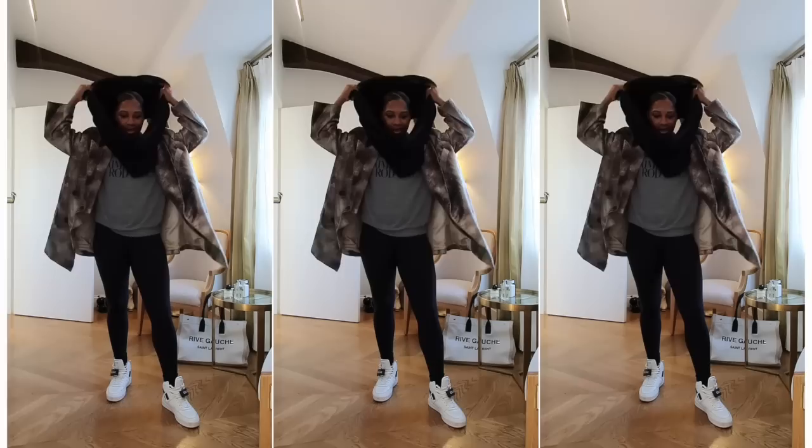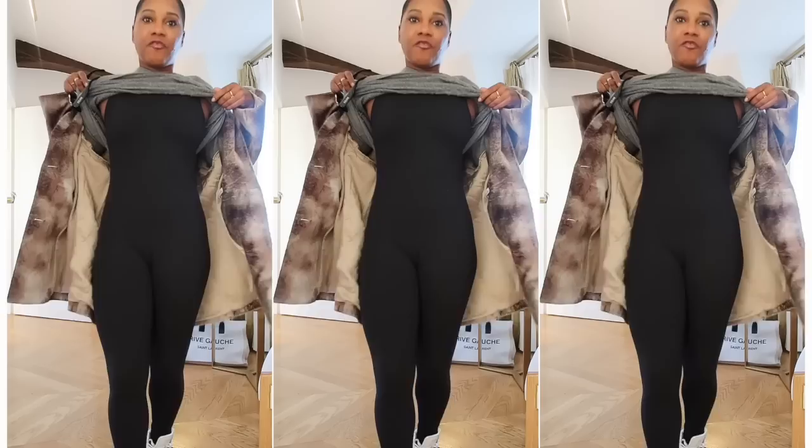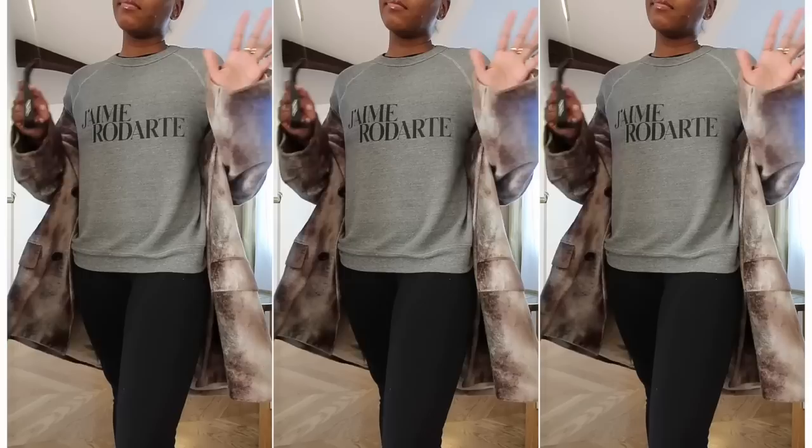Okay, so hopefully you can see me pretty well. I mean, look at this little seating area. It's so cute. But I am wearing a full cat suit from Skims that you would have seen in my preparing for Paris video. I actually wore this on the plane as well. Super comfortable, zips up the back. I got it in a medium. I layered it with this Rodarte sweatshirt. It's cold in Paris, y'all. Like, it's cold. You need layers.